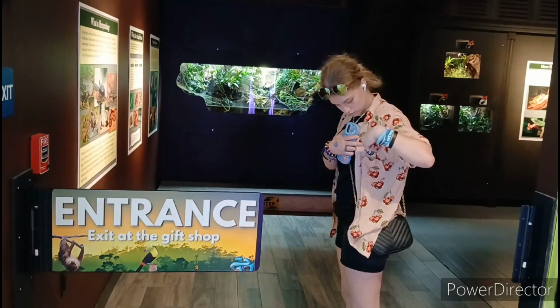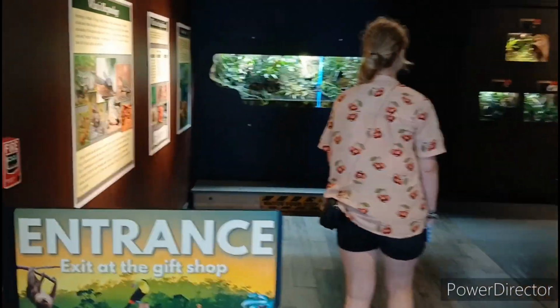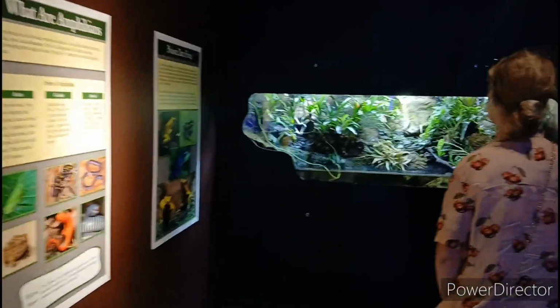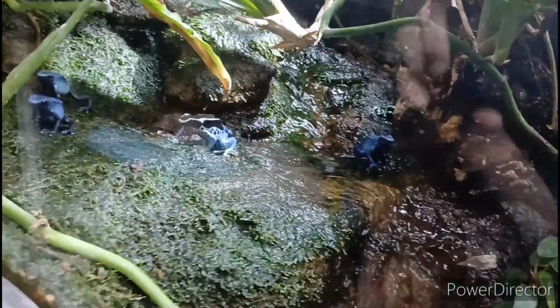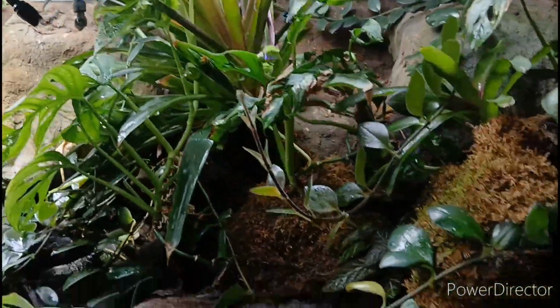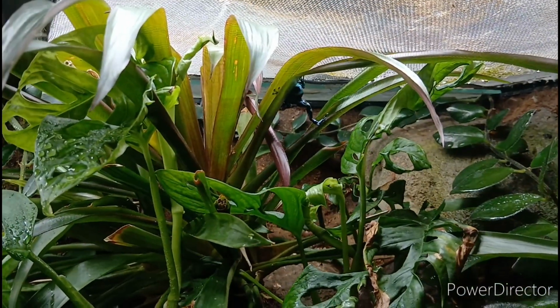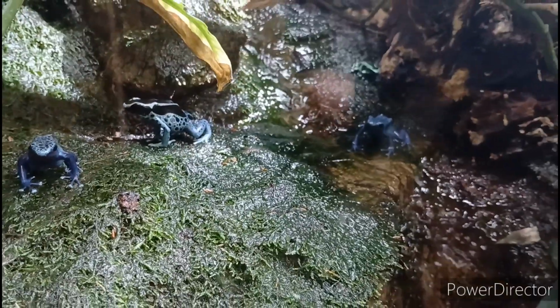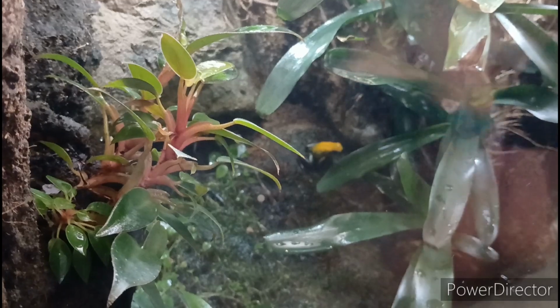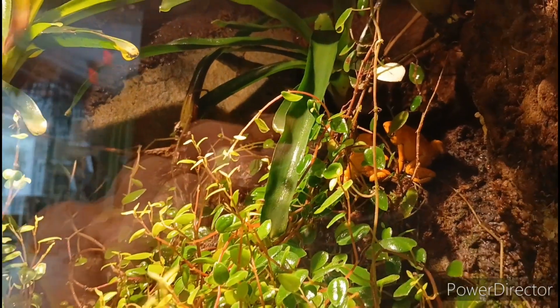Oh, the feedings for the stingrays? Okay. It says poison dart frogs. They're so cute. Do you see them? Yeah. They're so cute. Right there. Tiny. Oh, you moved. They're cute.